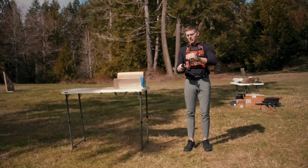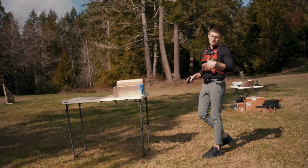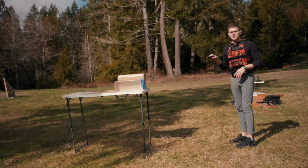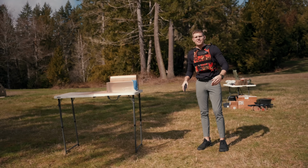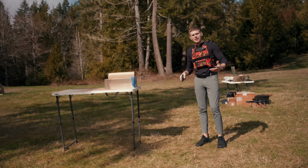All right, next round, Winchester Super X. This is another high velocity round from Winchester, 22 LR. Basically, guys, the way I got these rounds, if anyone's wondering, if you feel like I missed your round, I just go on Midway, and then I buy all the bullets.